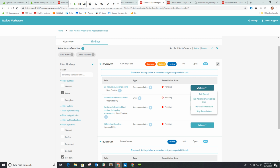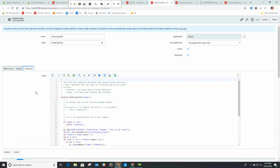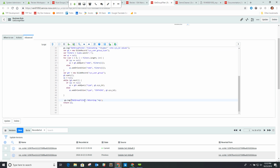All right, further, in this example I've got some log statements and some business rules. This is a case where I do have a remediated action or scripted action that I can leverage. I want to highlight, if I pull up the record, how these remediation actions work. If I look at my business rule, I've got some gs.log statements in here.